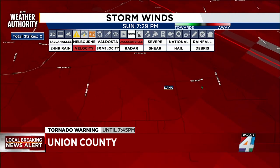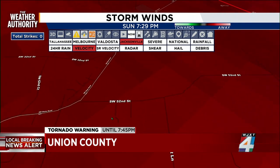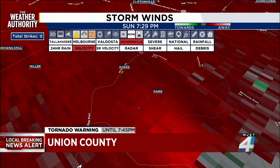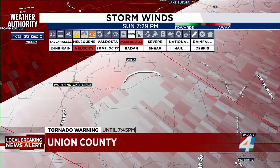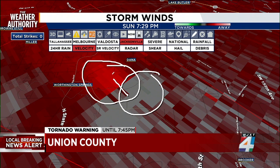So there's Dana. This is Southwest 51st Street and over toward, looks like Southwest 131st Lane. That's going to lead us up to and around areas of 52nd. And then State Road 121 is going to be one of the more major of the roads there between Worthington Springs, Dukes, and over toward Dana. So what we're watching right now, folks, is this area right here, well, now that the update just came through, this is it here as it's splitting the difference between Worthington Springs and Dana. I'm going to move over to my other radar, or my other computer that's running in the background.